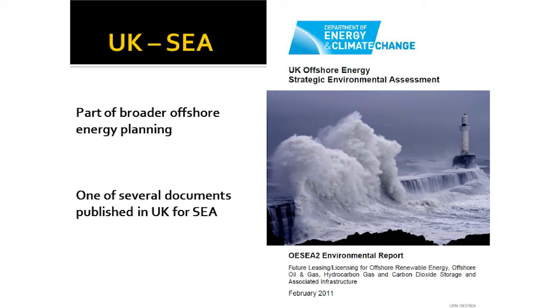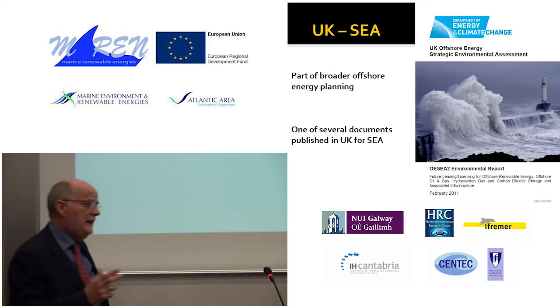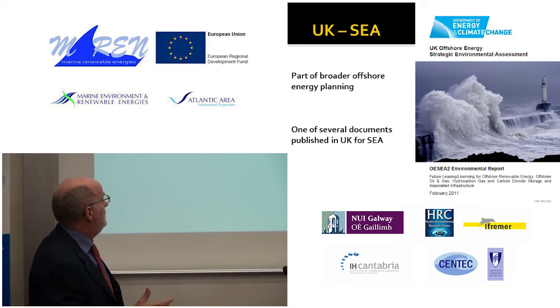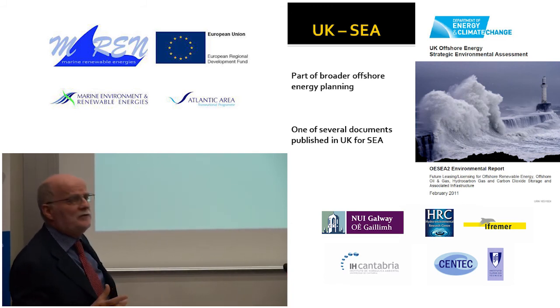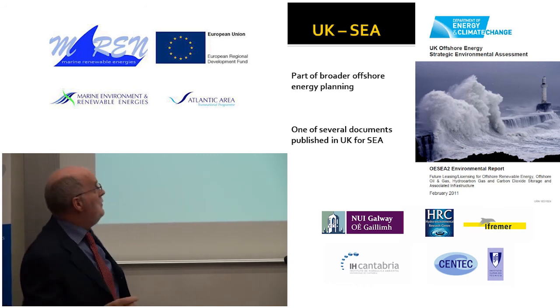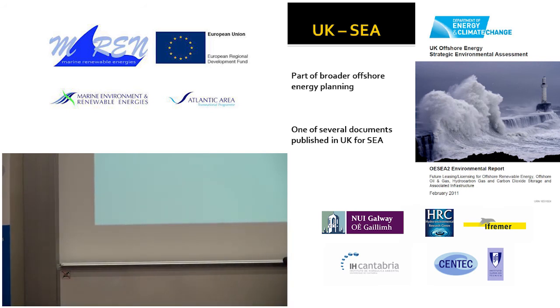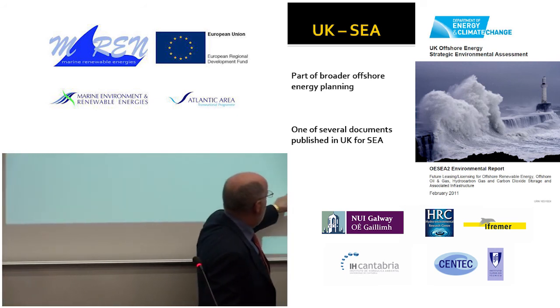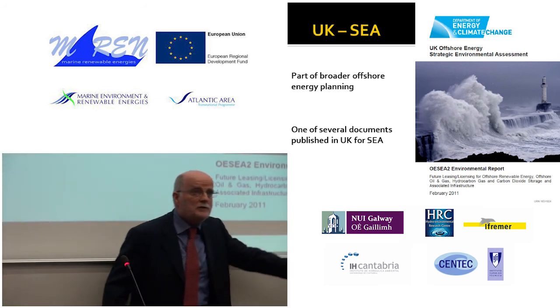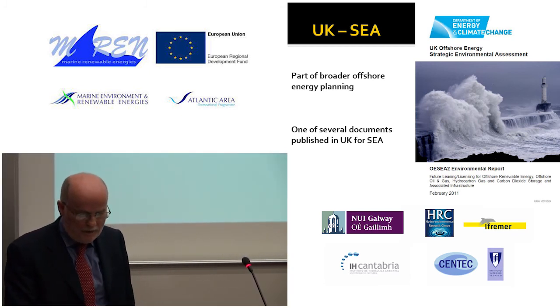Now, if we look at the rest of the UK, they've written quite a number of different SEAs. And I guess one of the big differences between what's been done in England and Wales relative to what we've done and the Scots have done is that the strategic assessment is not just pertaining to marine renewable energy, but it pertains to the broader offshore energy. So as you see here, this document is for offshore renewable energy, offshore oil and gas, hydrocarbon gas, etc. So they've looked at broader offshore energy rather than just specific marine renewables.